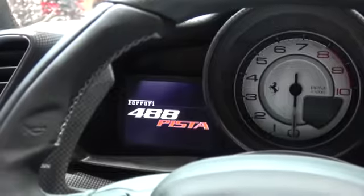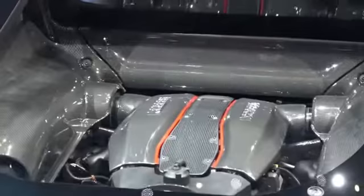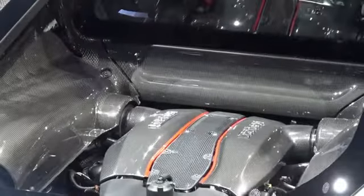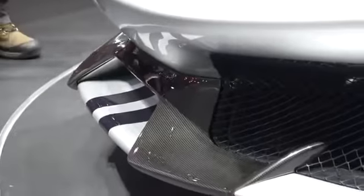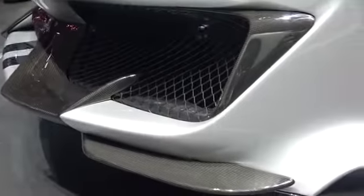Big news, one of the highlight cars of the show. Welcome to the cockpit of the new Ferrari 488 Pista, the most powerful V8 ever produced in a Ferrari road car. So as you can see by that montage, the car looks pretty awesome, but what is it all about? Well, it's pretty much heavily influenced by the Ferrari 488 GTE race car. Well, what does that mean?